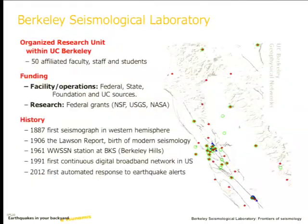All right, so it's a research unit within UC Berkeley. It is not a department. It's kind of a unique part of the institution. There are 50 affiliated faculty, staff, and students, so there are 50 people who work there, which is not that big, realistically. California is a big state, and there are only 50 of us. Funding comes from the U.S. government, the state government. It comes from foundations like the Moore Foundation and UC Berkeley, obviously. And then the research money comes primarily from federal grants, but a lot of other places also.